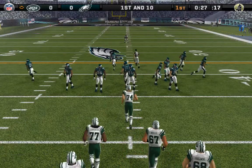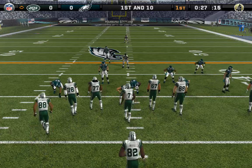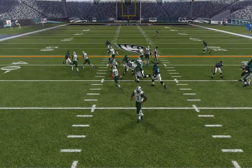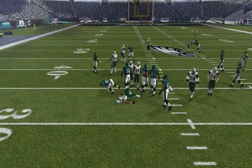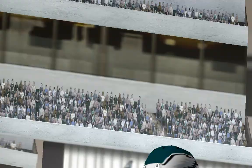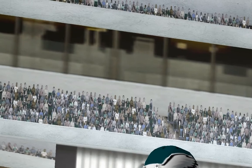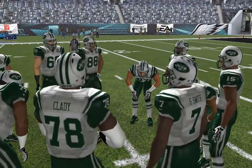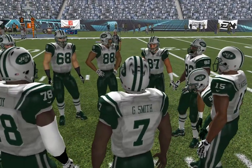First and ten. Ball on the 34-yard line. The defense lines up in the nickel. Hand it off. Number 95 comes up to make the play at the 35-yard line. He was looking for a place to run, but all those places were filled up with guys waiting to tackle him. Gain of about a yard.